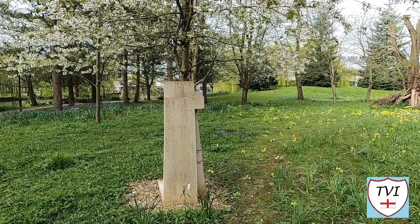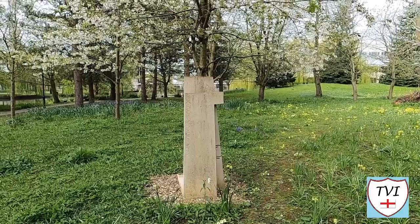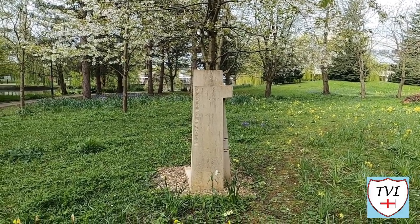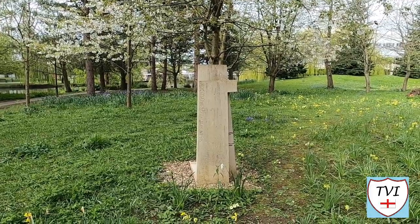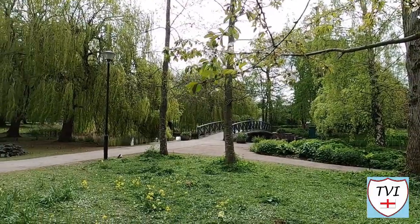Now, obviously, if I tried to find every single memorial and sculpture that this place has got, I'd be here all day, but they are dotted around pretty much everywhere. So if you come for a walk around the university, you never know what you're going to find just off these paths. Let's head over this bridge now and head for another part of the university. We're almost through it.